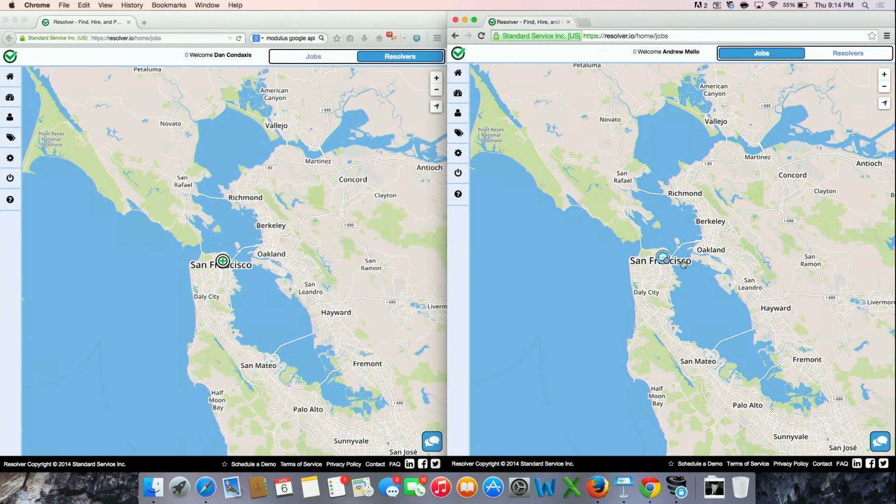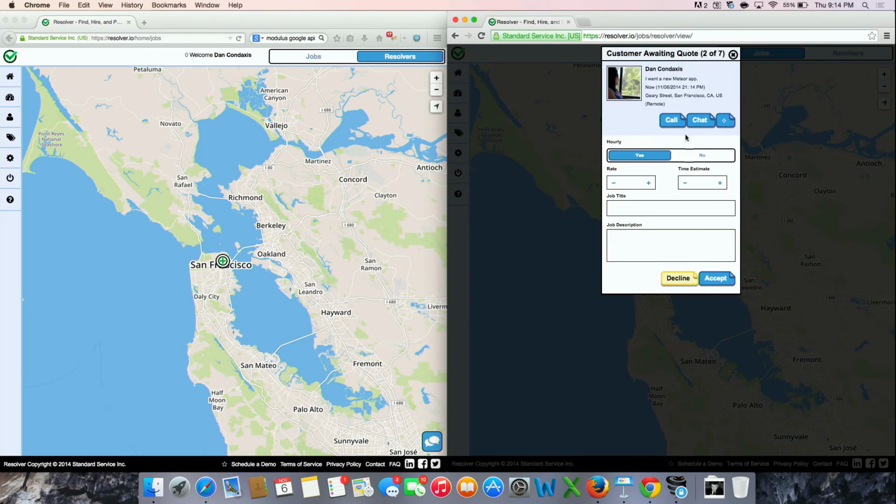You can see it immediately pops up on Andrew's map over here. And what are we looking at? Customers awaiting a quote. So once again, you're controlling this kind of granular experience of pushing tasks through your own pipeline. Hourly, we're going to say yes, because we do enable timer features, so every 15 minutes we bill for the job. And we let you track your time, so it makes it easier to let the clients know how much time is being spent on a task.